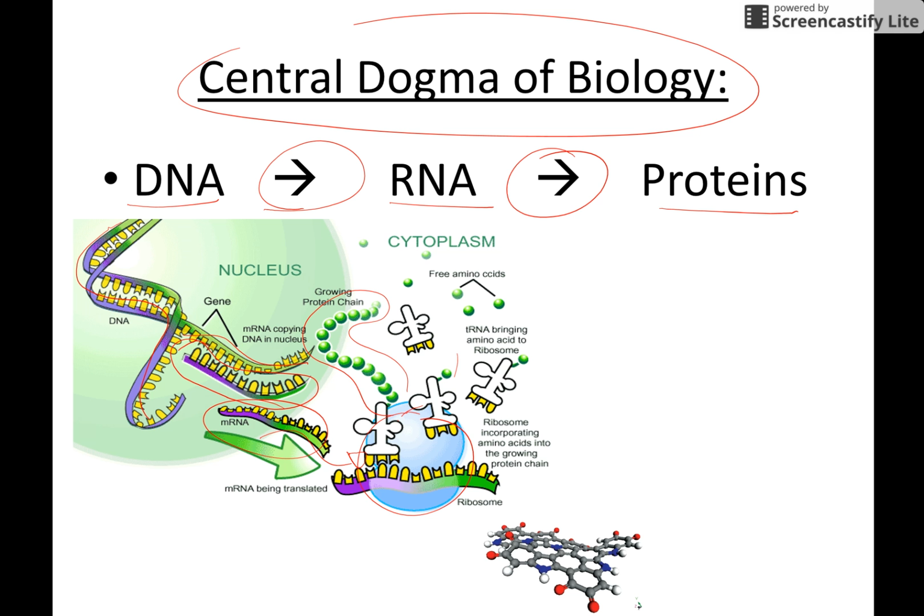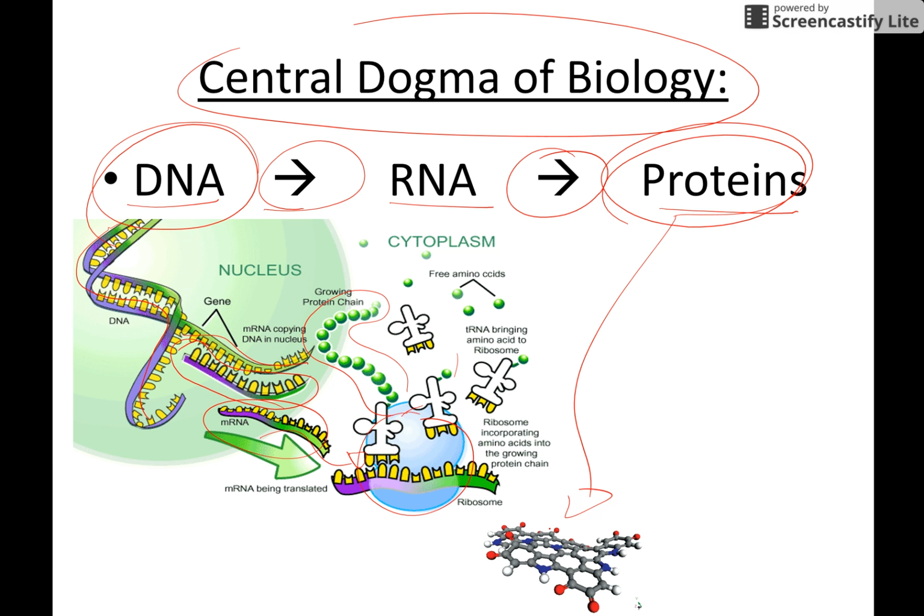So we've seen that we have the DNA for hundreds and hundreds of different proteins in our body. One example of a protein in our body is this one right here. This complex down here is a chain of amino acids that we call melanin. Melanin is our skin color, helps absorb UV light, preventing mutations like skin cancer.